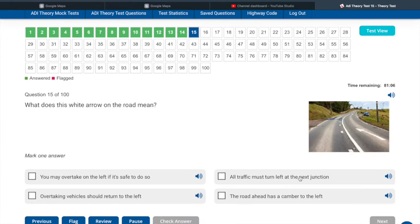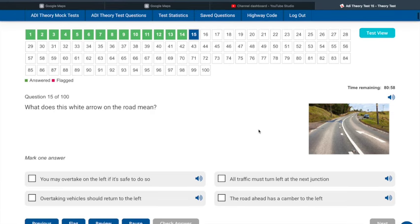Here you go. What does the white arrow on the road mean? So, see the white arrow? It's called a deflection arrow. So, it means if you are overtaking, because you can on our side, broken line, get back, because it's about to become a solid line, I should imagine, or a bend. So, overtaking vehicles should return to the left. They're actually called deflection arrows.